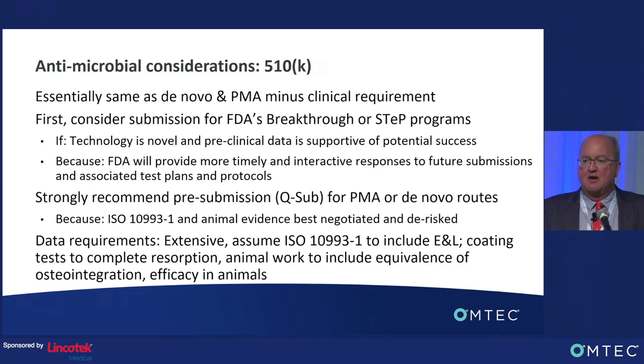Essentially, the 510(k) route for antimicrobial tech is exactly what I just said, minus the clinical trial requirement. In other words, if you have a coating that doesn't have a drug or an active ingredient, and it's made of a biomaterial that is known to the FDA on other devices, then 510(k) is the route, and it's all of that data minus the clinical study. Next slide, please.